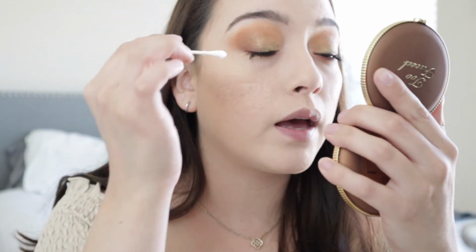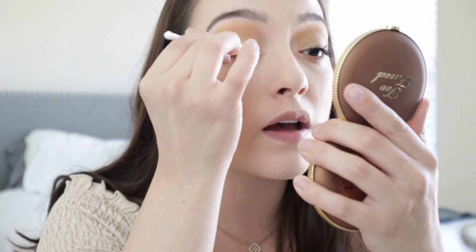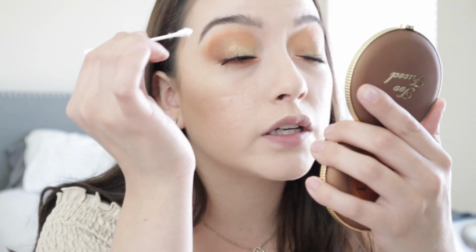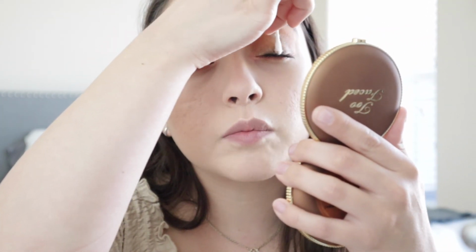Alright, so now I'm going to go ahead and do my lashes. Am I the only one that gets mascara on the top of the lid? It never fails. So, a tip and trick: I get a Q-tip and lightly go over it, especially because I have eyeshadow. Sometimes I forget to do this step, so sometimes I always have mascara on the top of my lid.